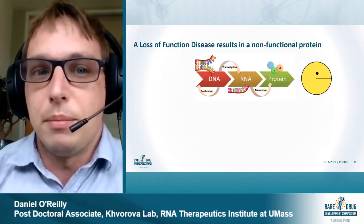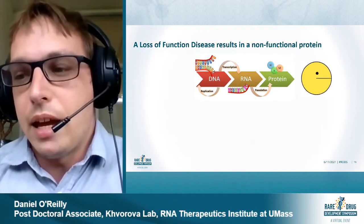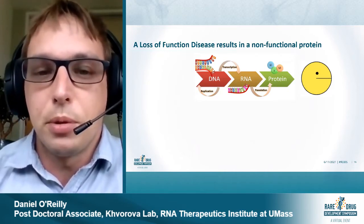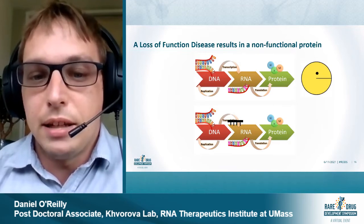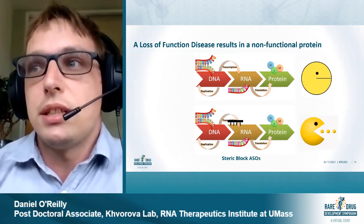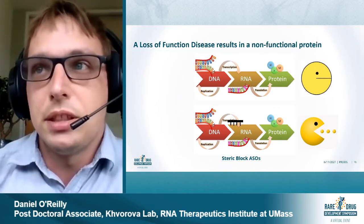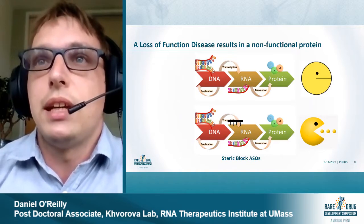Now, another type of biological outcome is a loss of function. So here what happens is the mutation produces a protein that doesn't work. In this case, the Pac-Man's mouth is shut, so it can't actually function properly. And so what researchers can do is bind an oligonucleotide, using steric block ASOs, to the RNA at the pre-RNA level, which changes the genetic information that actually goes into the RNA and produces a protein that's hopefully functional.